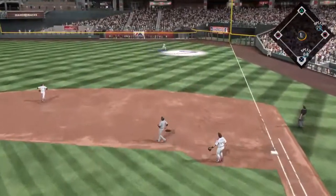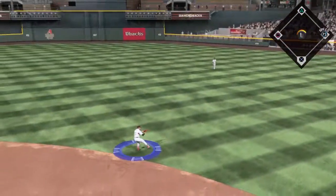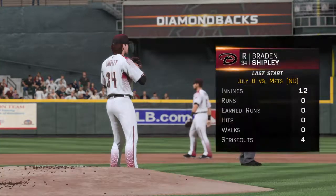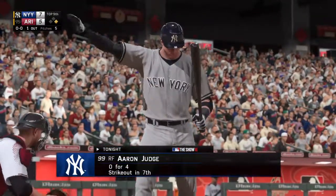Hit the other way out toward right field. Peralta is under it. He's got it, 1 away. The numbers from his last appearance, not too hot. He came on, gave up 2 runs, and actually wound up taking the loss in relief.